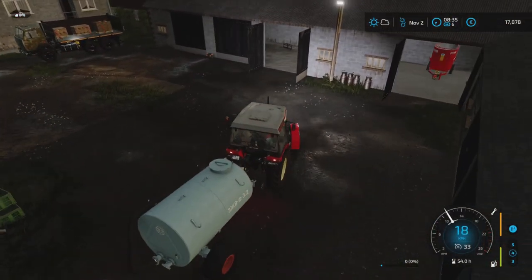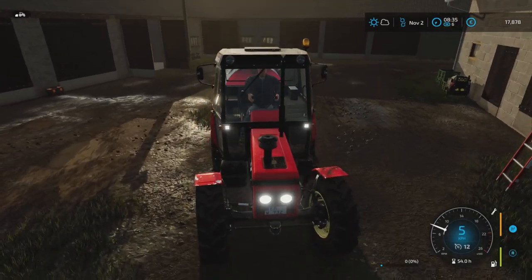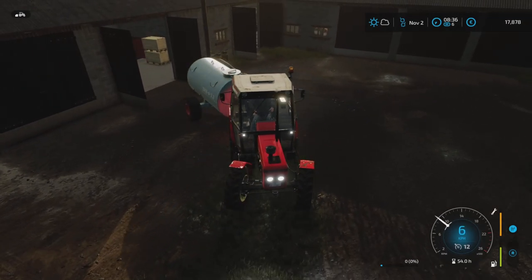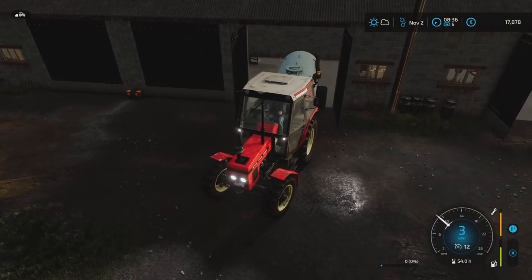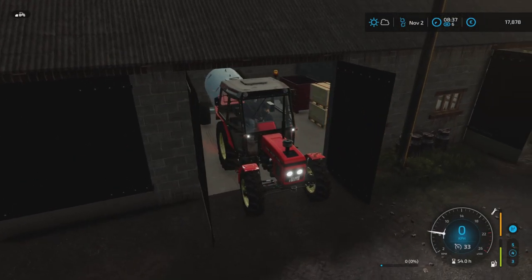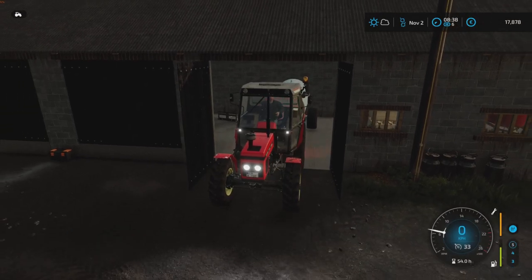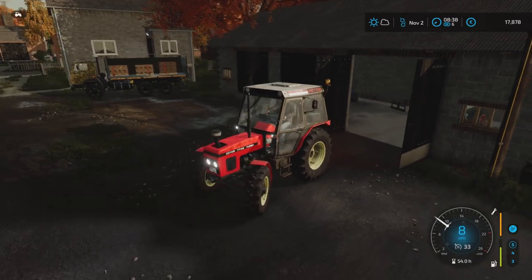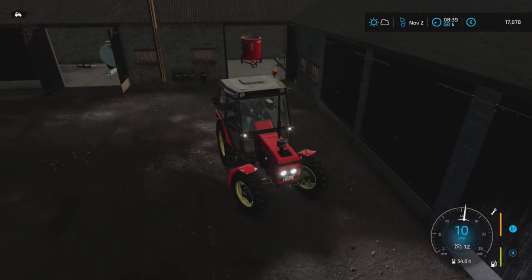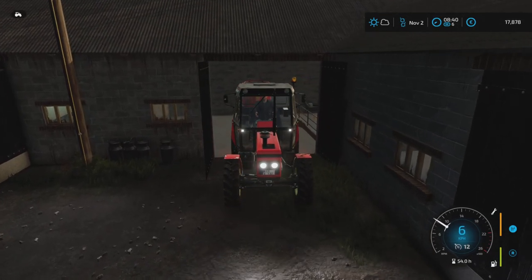Sun's coming up now. Still a little dim in the yard, though. I'm gonna hook up to the feed mixer and pull it out so I remember that I want to make some feed today.